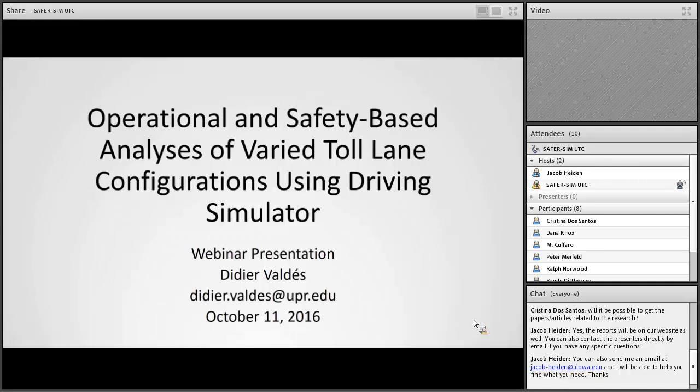My name is Didier Valdes. I'm a professor at the University of Puerto Rico at Mayagüez. And the University of Puerto Rico is a minority serving institution and one of the 5 universities of the SaferSim University Transportation Center. Thank you for the opportunity. I will be talking about the operational safety-based analysis of varied toll lane configurations using driving simulation.